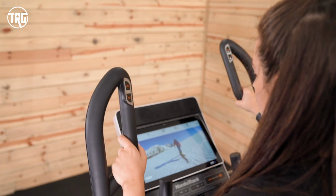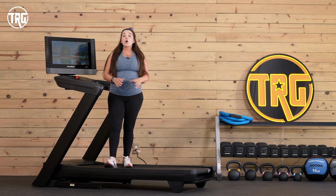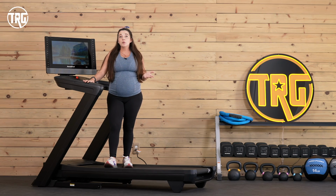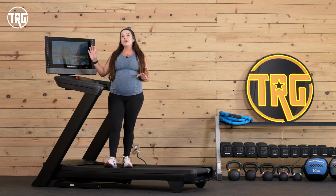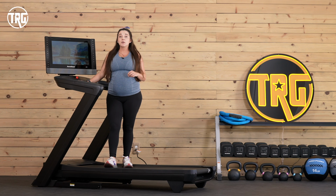iFIT isn't required to be used on these machines, I just want to make that clear. There are free onboard workouts available, but I will say that using iFIT on equipment where it's enabled definitely makes for a more interactive workout experience.